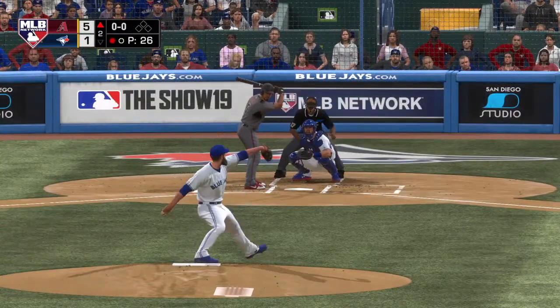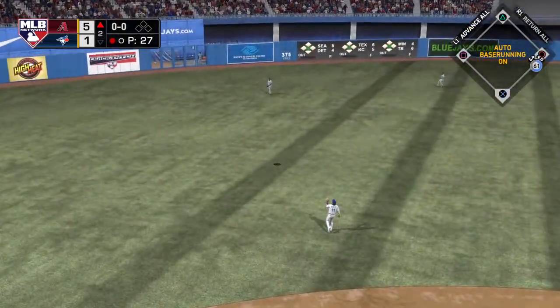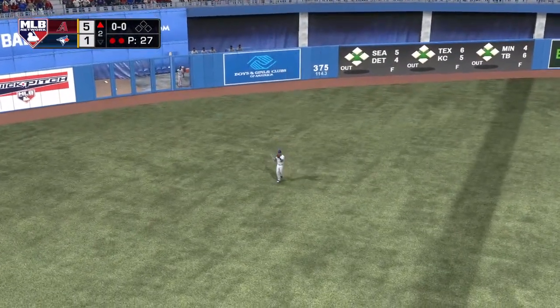Eduardo Escobar standing in. Lifted in the air out towards left center. Gurriel is calling for it, and he brings it in for the second out of the inning.